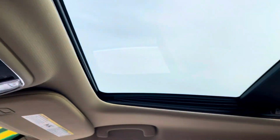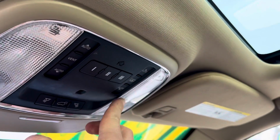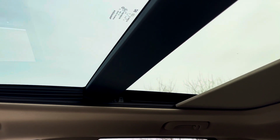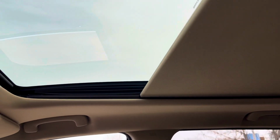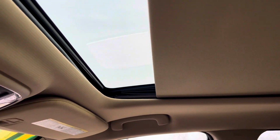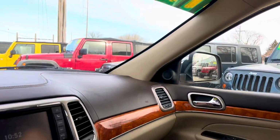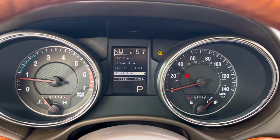It's got the dual panoramic sunroof, and it's got the power sunshade, I guess. I don't know if that'll close all the way or if it just stops for the first panel. No, it goes all the way. I'll open that back up again. It's got 149,000 miles on it.